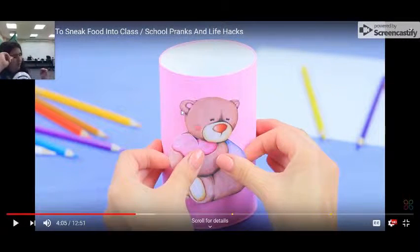Wait. What if you don't like the color pink? What if you don't like cute pictures of bears? What if you want to make it bright orange and have pictures of hungry wolves on it? Why do you have to make it pink with cute pictures of bears? Why can't you have it bright orange with pictures of hungry wolves on it?